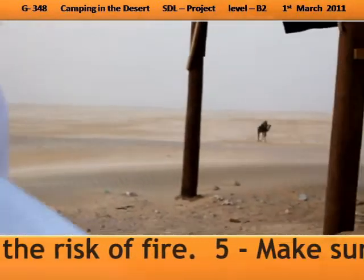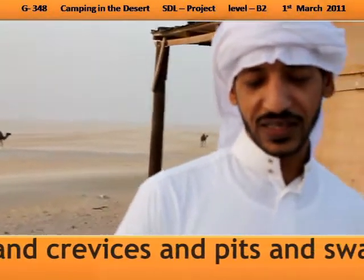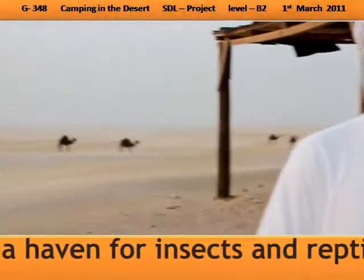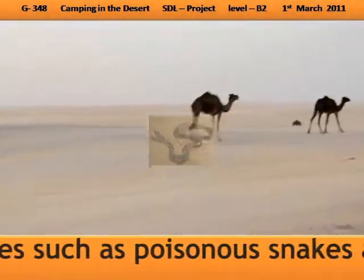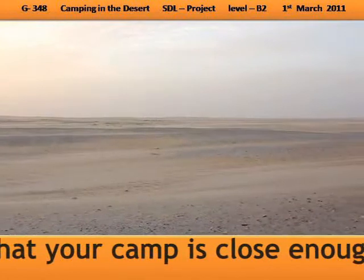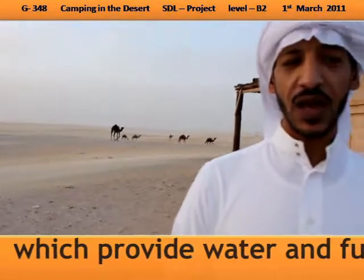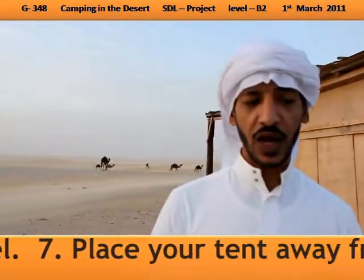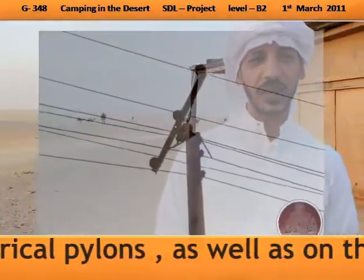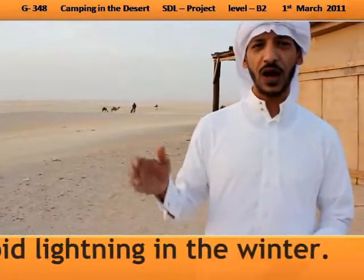Make sure the place is far from caves and crevices and pits and swamps because these places are a haven for insects and reptiles such as poisonous snakes and scorpions. Make sure that your camp is close enough to important service centers which provide water and fuel. Place your tent away from high voltage areas or electrical pylons as well as the tops of the mountains to avoid lightning in the winter.